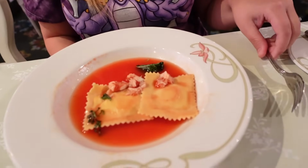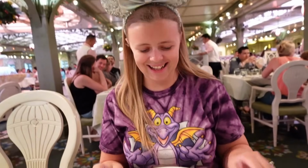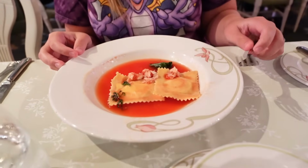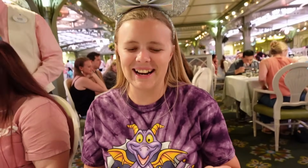What are you trying tonight, Charlotte? I've gone for the lobster ravioli. We'll see how this goes. Lobster? I've always wanted to try lobster before. Now's the day. You may as well, including the cost. Well, Charlotte tried the lobster. Well done for giving it a go. I was not a fan of that. It was so fishy. We've paid for it, so you may as well try. Exactly. You stop trying it. What you got?